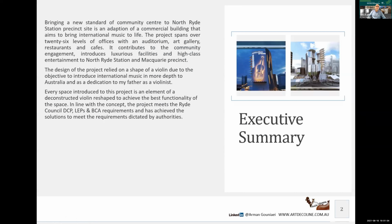Let's start to learn about this project. Bringing a new standard of community center to the North Ryde Station precinct, the site is an adoption of a commercial building that aims to bring international music to life. The project spans 26 levels of offices with an auditorium, art gallery, restaurants, and cafes. It contributes to community engagement and introduces luxurious facilities and high-class entertainment to North Ryde Station and the Macquarie precinct.